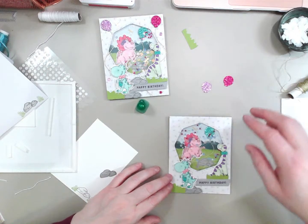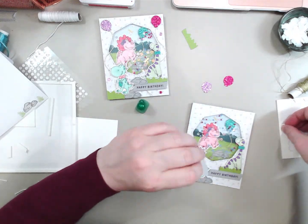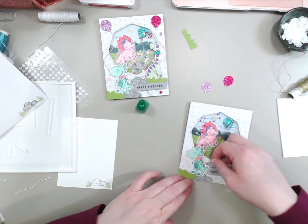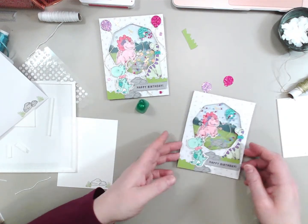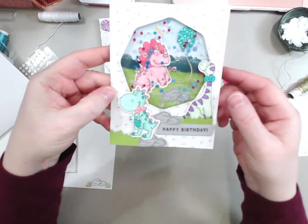And then we're going to take our second set of rocks and stick them right here. And we're going to nestle them right behind this guy's tail. Isn't that cute? Kind of giving a little bit of dimension. He's behind a bunch of stuff, and then he's all in front.